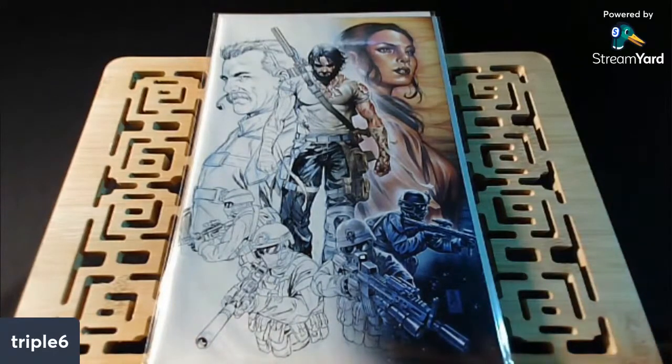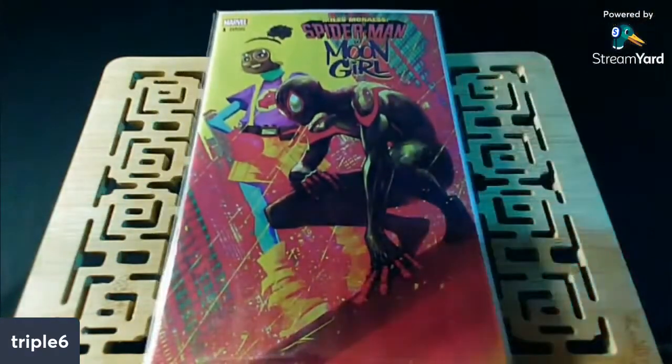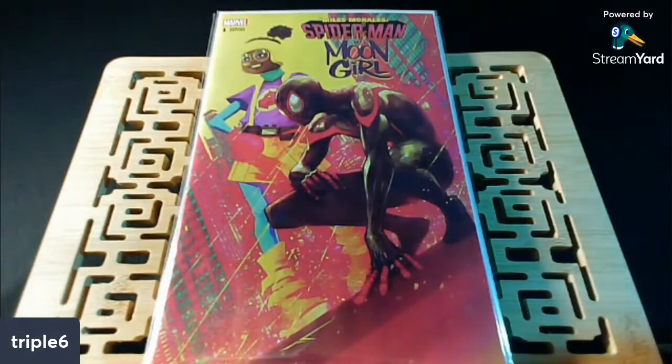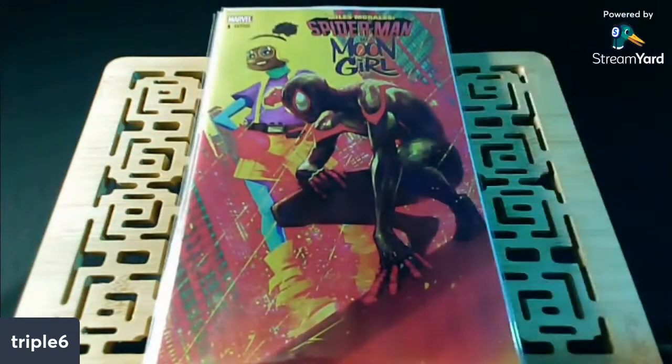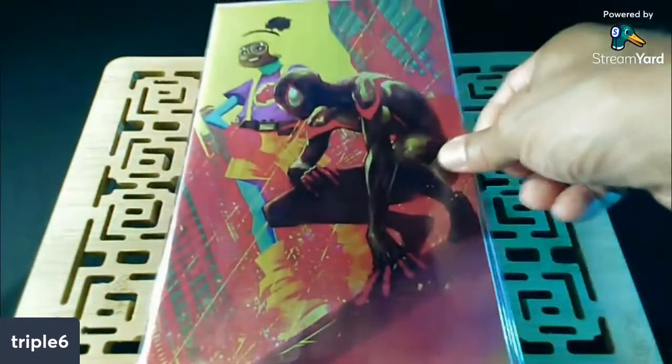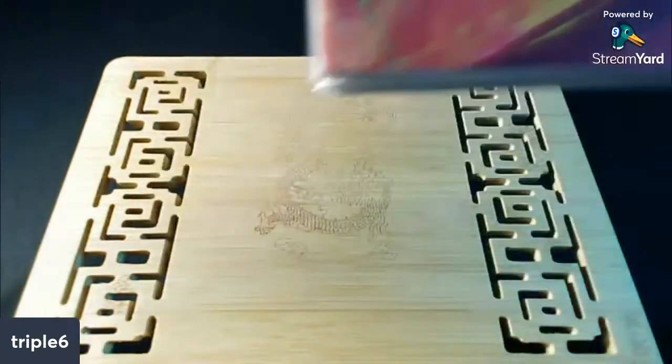And it wouldn't be a haul video unless I showed some store exclusives. And this just came in, so I decided to go ahead and show it now. Just a beautiful Ivan Tao. We've got that Miles Morales Moon Girl number 1, the one shot. Just a beautiful cover. So I picked up 2 of the trade dress and 2 of the Virgin variants. Just beautiful books, man. Let me grab my last stack.